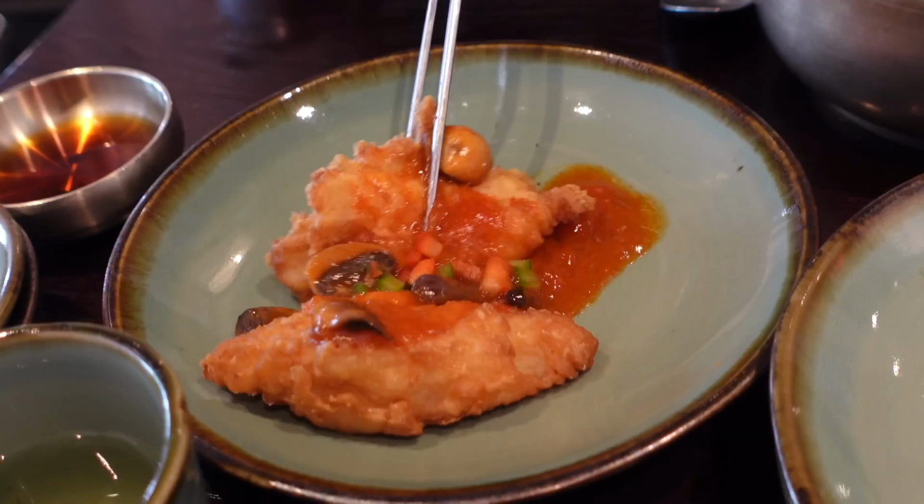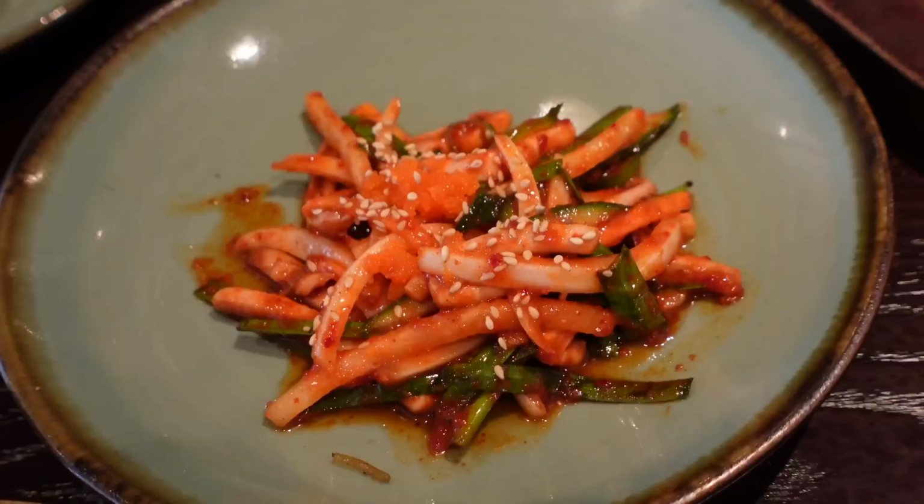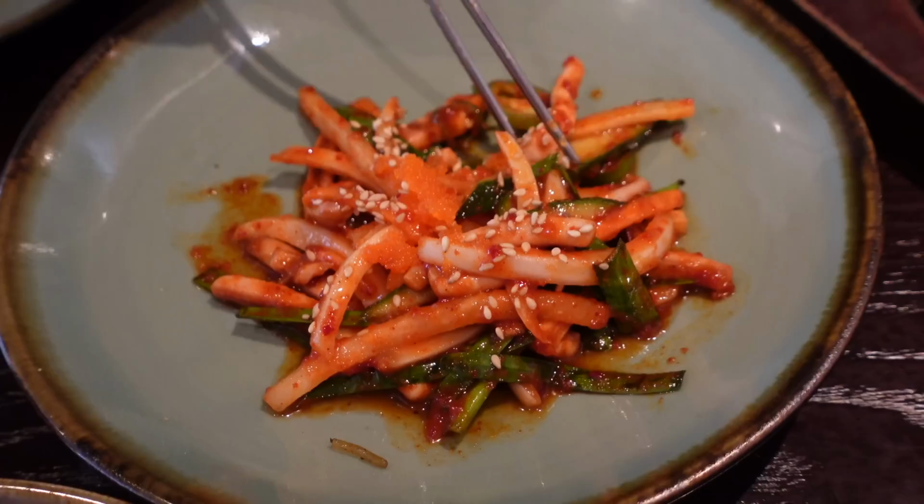Onto the battered and fried fish. Comes with mushroom, carrot, pepper, and sauce. Inside is solid fish. It looks like a fish and chips without the chips. That one's like a cousin to tangsuyu because they both have sauce. This one's ojingeo, squid. And some eggs here. Eggs, really? Yeah. Oh, roe. And cucumber. Ooh, look at this.